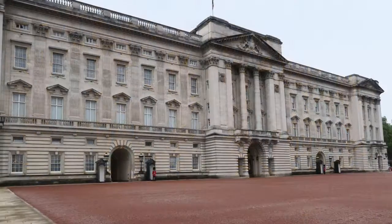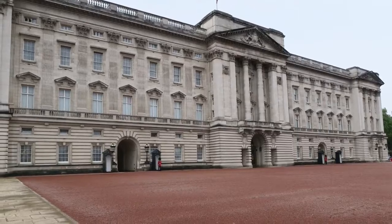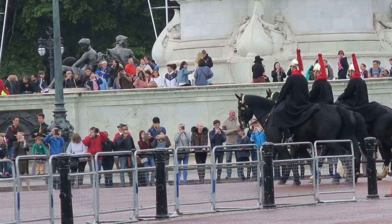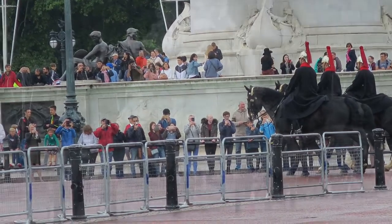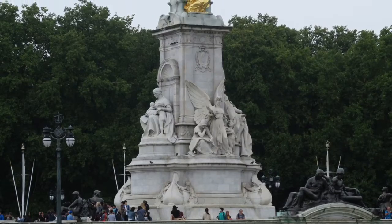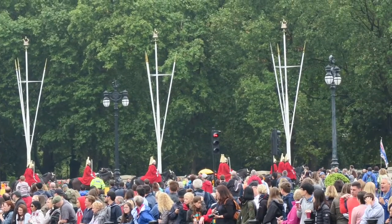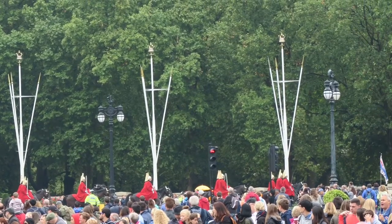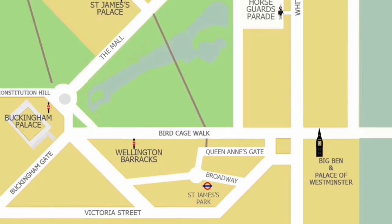This is Buckingham Palace, home to the current reigning monarch, Queen Elizabeth II. It's one of the world's most visited sites, and it's often very crowded with tourists no matter what time of the day it is. The question is, where should you stand if you're interested in viewing the changing of the guard ceremony, or you just want a nice photo? Here's a quick overview of the area.